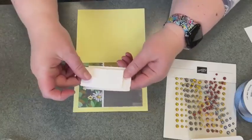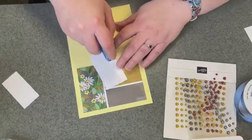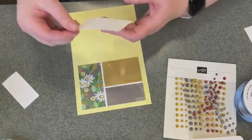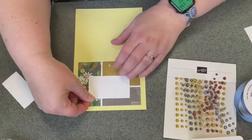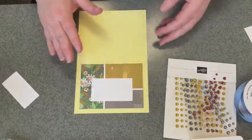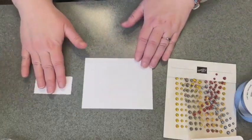All right, I've got 2 sizes of deckled rectangles. They're both in Basic White. And I'm going to start by adhering the larger one. Put that there. And then I'm actually going to set that aside so we can stamp.